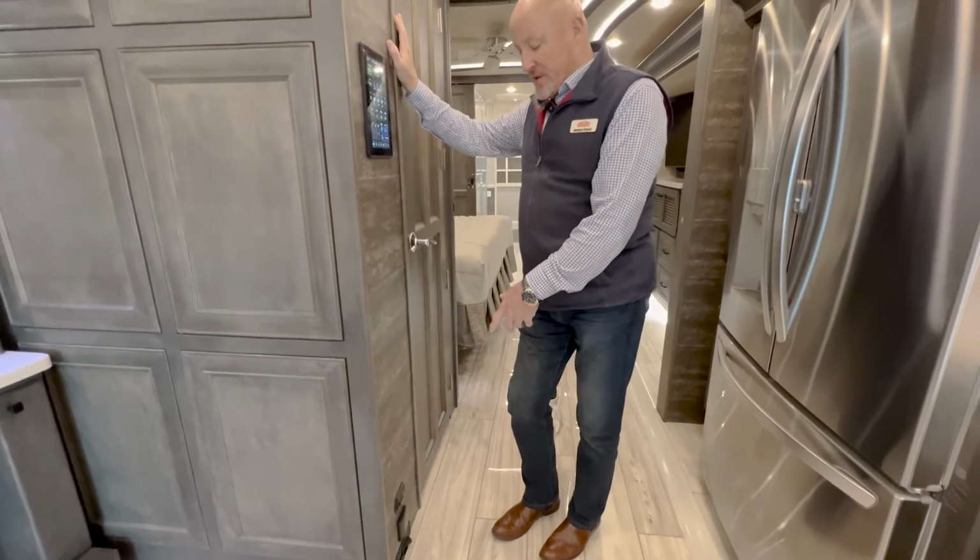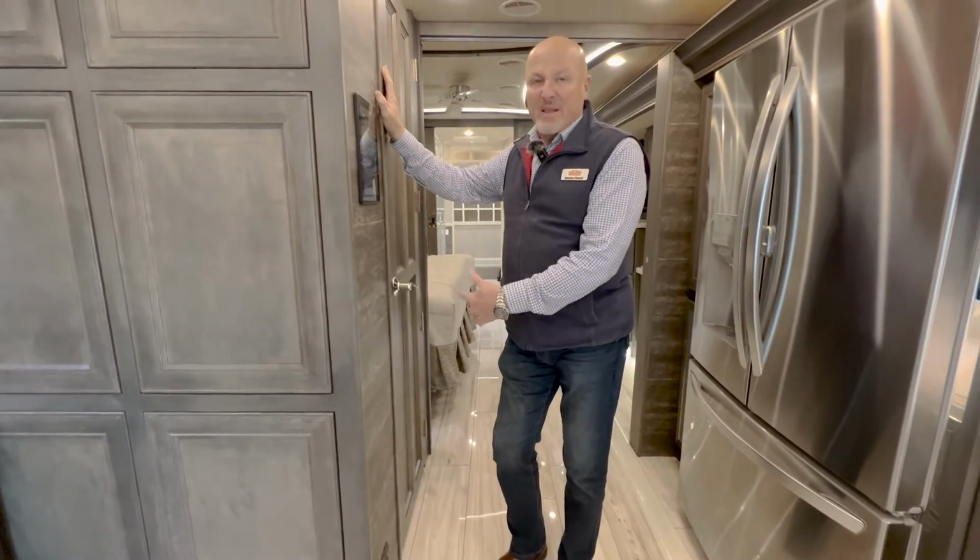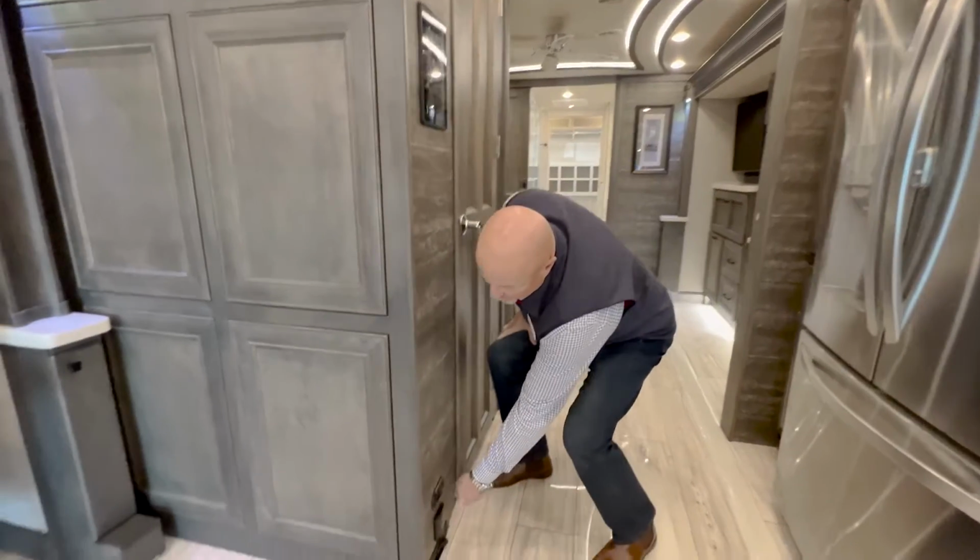It will take it down to the reservoir below, and then you clean that out every so often. Or you can simply pull a hose also.